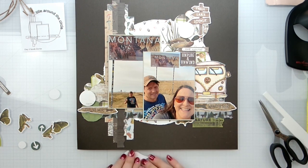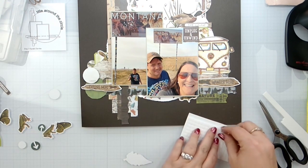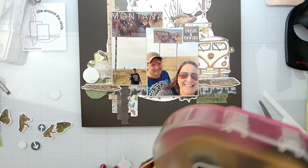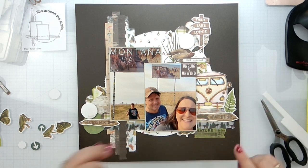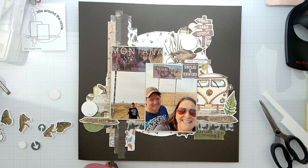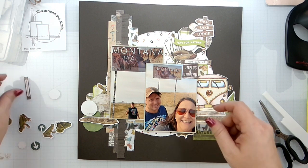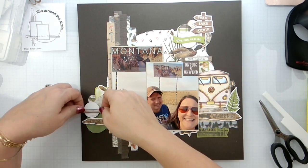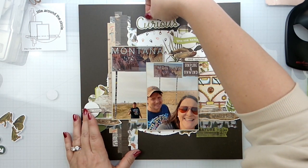Let's get that guy stuck. But I do want to do something just a bit outside the box. And we're just going to pop up that side, and everything else will just go flat down. So that sticks up like that. Love for nature. I'm going to go right on top of that circle, bringing more of the green up here. And then the Explore and Discover we're going to put on this one. Okay, and this one says Stay Curious. So I'm feeling like putting that right there.